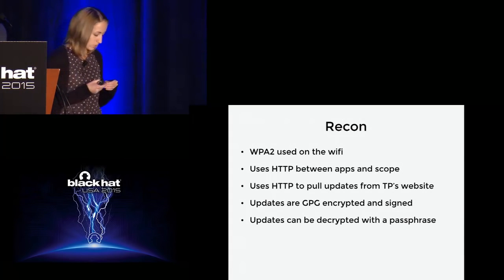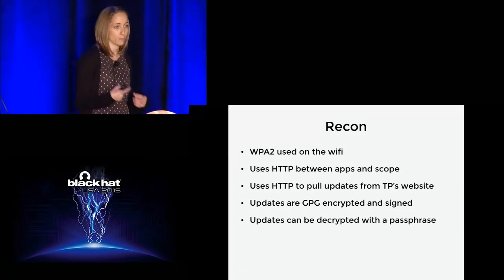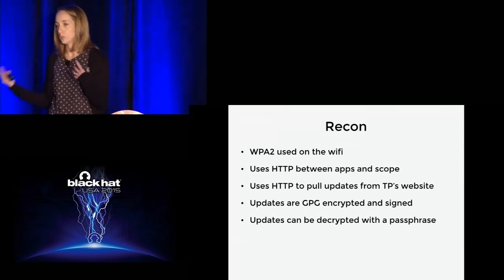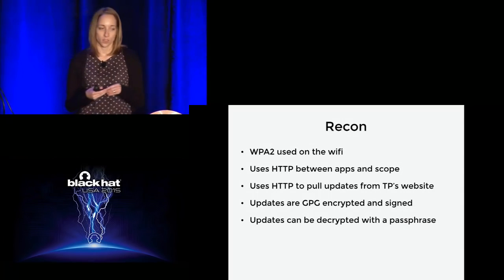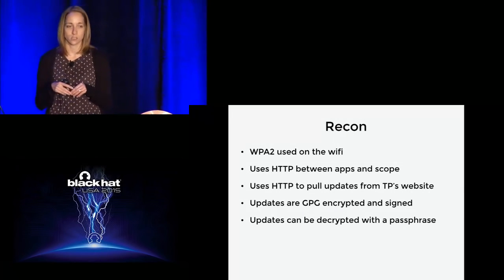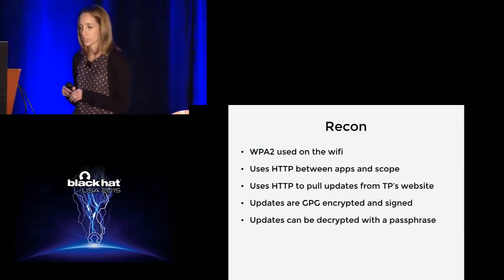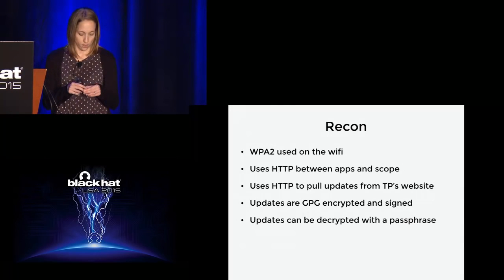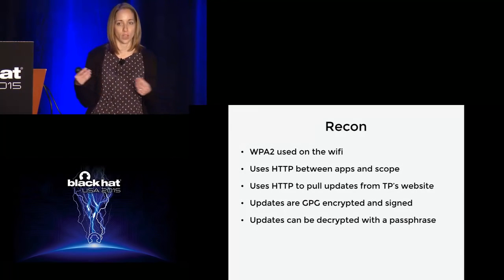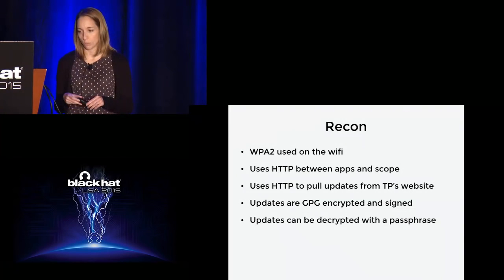So we started digging through the mobile apps and looking at the communications between the apps and the scope, and what the scope was doing when it was booting. The wireless network has a key. It's a WPA2 key that's guessable, but it's there. So you need to know that key to actually connect to the wireless network in the first place. We found that the communications between the apps and the scope is HTTP only, but it's WPA2 and it's pretty locked down otherwise, so that wasn't a big deal.